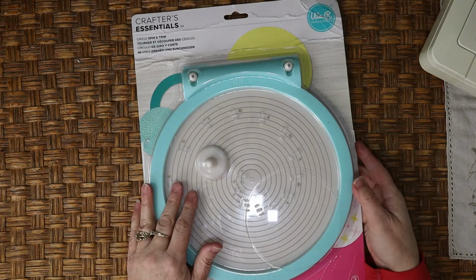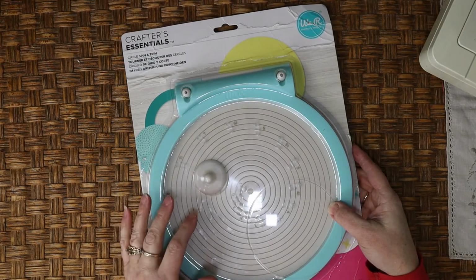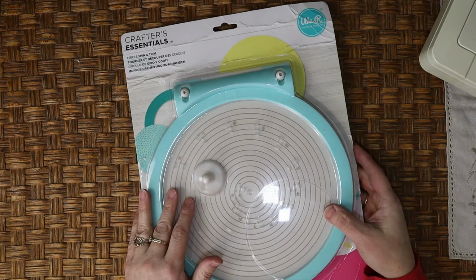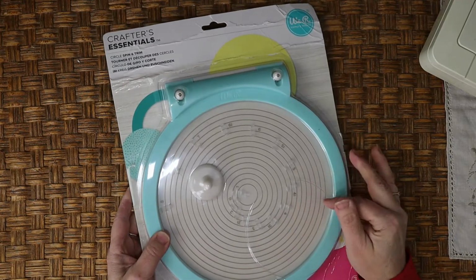So I will probably in another video show how to use this, and it was a really good find. I really like it. It was really cool. I've already started using it in one of my projects, and I will show you that project when I get it finished. And yeah, this is super. Love it. So that'll be cool.